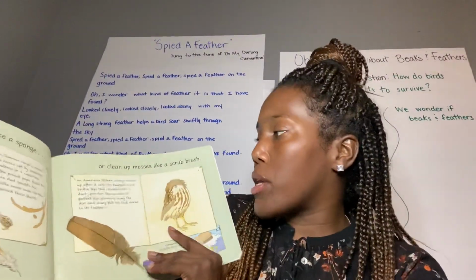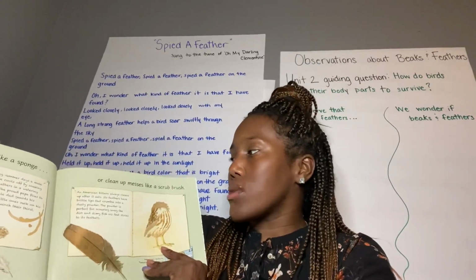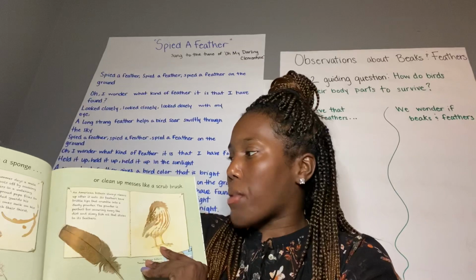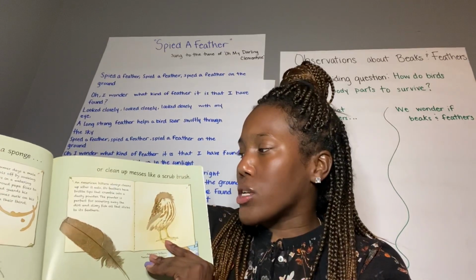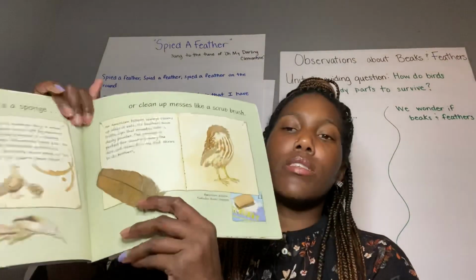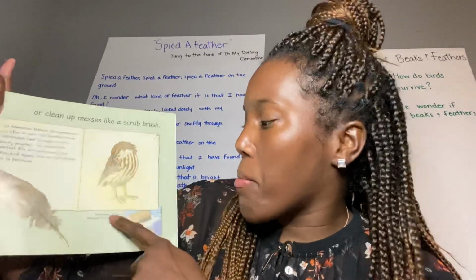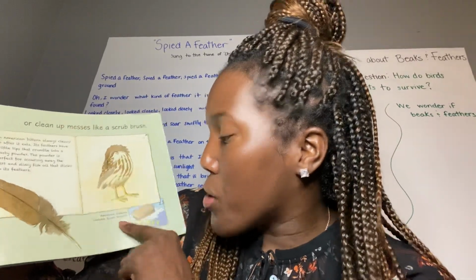An American bittern always cleans up after it eats. Its feathers have brittle tips that crumble into a dusty powder. The powder is perfect for scouring away the dirt and slimy fish oil that sticks to its feathers. And this is American bittern in Tualatin River, Oregon.